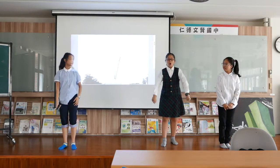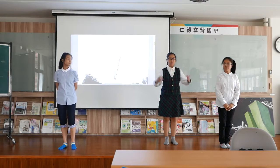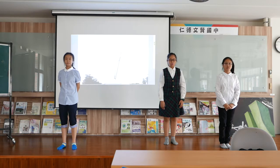We sincerely hope that peace will be more and more worthy, and that all the weapons will only exist in museums for exhibition purposes only.